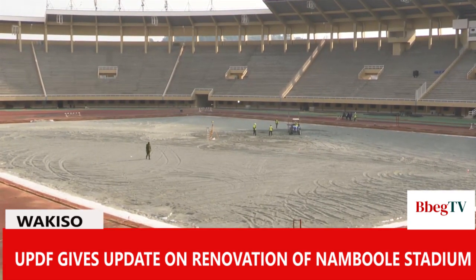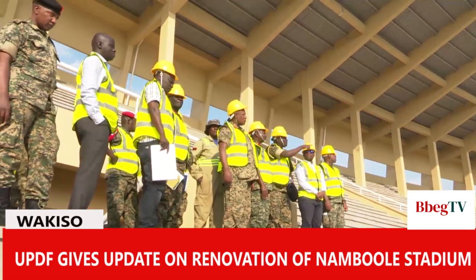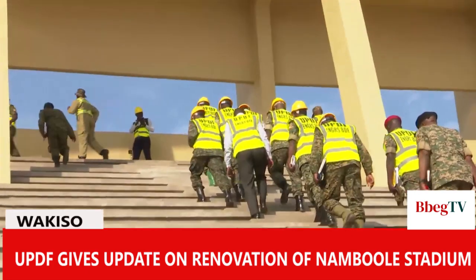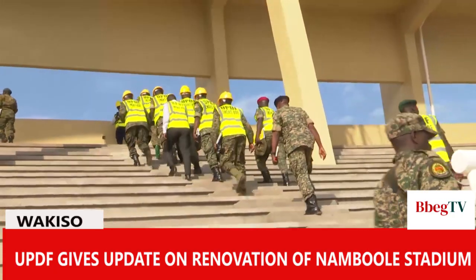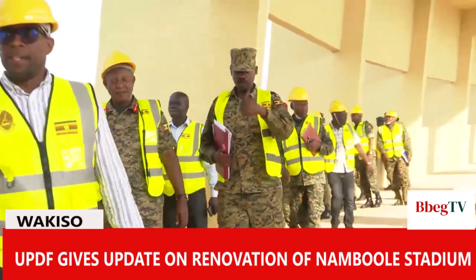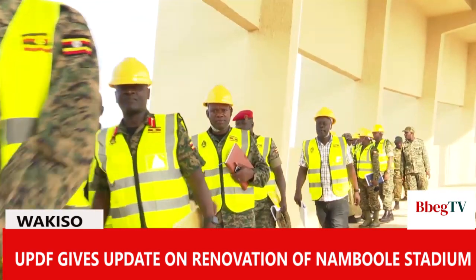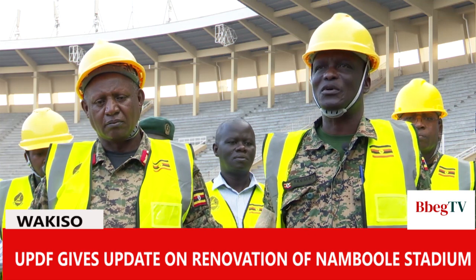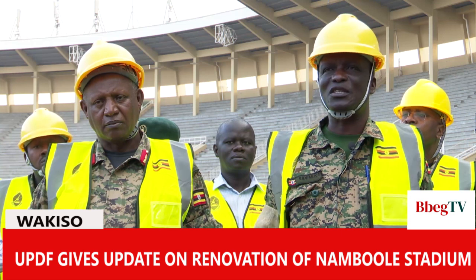They told them to get a leaf from what we are doing here, so that they use soldiers more, so that we can deliver and we can do quality work. They really appreciated and applauded the work being done by UPDF engineers here in Serena Hotel. And they asked even for our program to be sent to them. I think the managing director promised he will do so, and we shall send it also to our sister countries, since it is a bid.